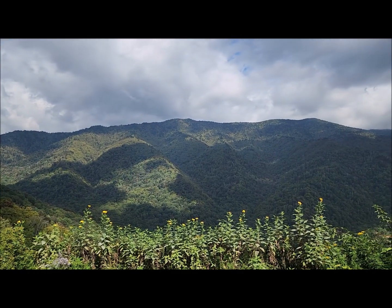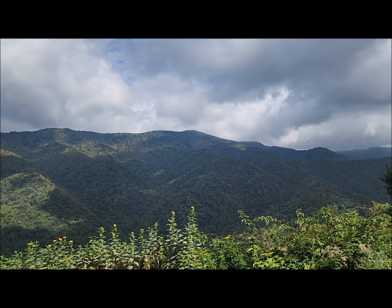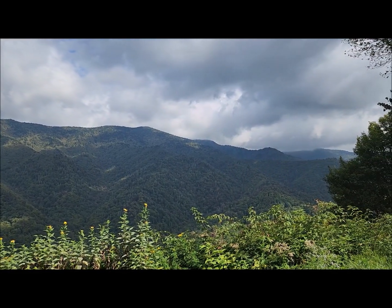This is called cut and run. You hardly ever left a tree of any size standing, and all the little ones was torn down.